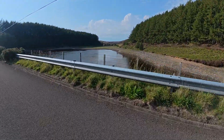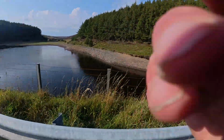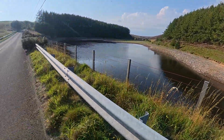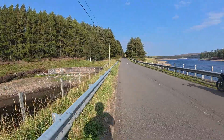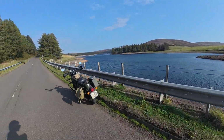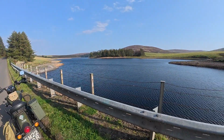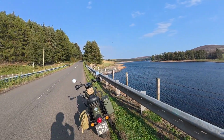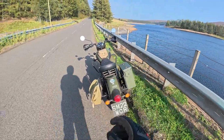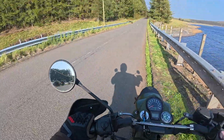Yeah, look at that. You can see how high it can go to. Surprised there's not been a hosepipe ban. Well, I think I'll just keep filming this now because you can still see a bit of heather. Just film right up through Whittier. Okay.